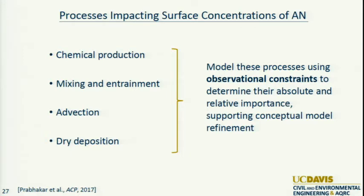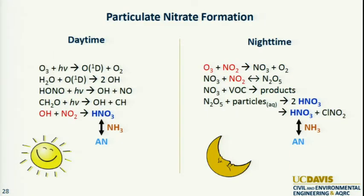Let's think about the processes that can possibly impact the surface concentrations of ammonium nitrate. I'm just going to write AN sometimes here. All the things you might expect: chemical production, of course, mixing and entrainment, advection, and dry deposition. These are the processes that we have to consider, and the question is what role do all of them play? What we tried to do is use observational constraints from Discover-AQ, in terms of vertical profiles and surface measurements, to model all of these processes, to determine their absolute and relative importance for this particular period, but hopefully applying to others as well, and to use all of this to support a refinement of the conceptual model overall. So let's step through some of these processes real quick, and then we'll get into what we did.